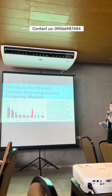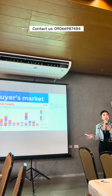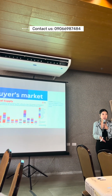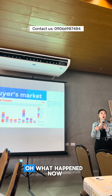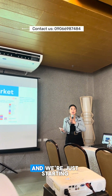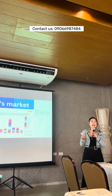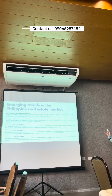So that really says, kita niyo yun, even with Alveo, we've been releasing really good terms. Buyers now can demand more. Even sa resale nyo, I'm sure mas nakapag-demand now yung mga buyers because of what happened. Now we're coming from a pandemic and we're just starting to recover. So syempre, etong mga buyers na to, mas kaya nilang mag-negotiate ng terms nila. And I'm sure that will continue to grow.